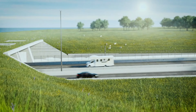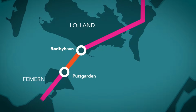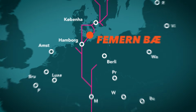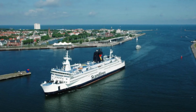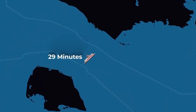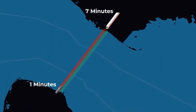It'll be built across the Fehmarnbelt, a strait between the German island of Fehmarn and the Danish island of Lolland. It will not only connect Germany and Denmark, but will also serve as a connection for Scandinavian countries and the rest of Europe. It's designed as an alternative to the current ferry service from Rodby and Puttgarden, which carries millions of passengers every year. Where the crossing now takes 45 minutes by ferry, it'll take just 7 minutes by train and 10 minutes by car.